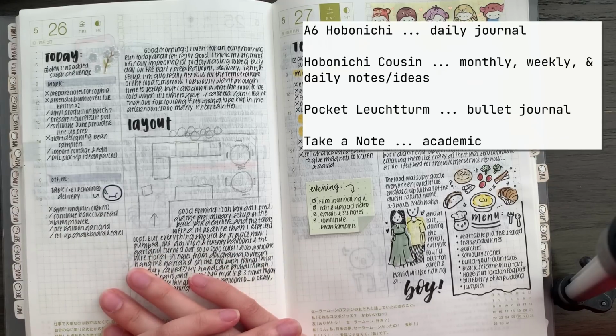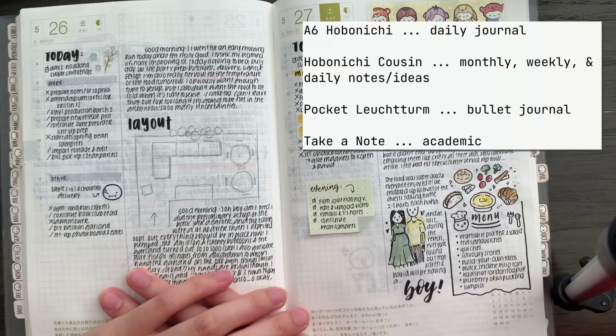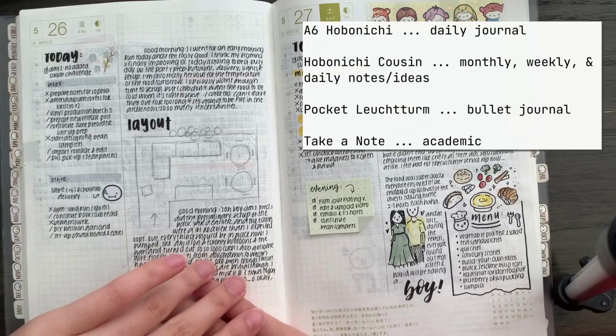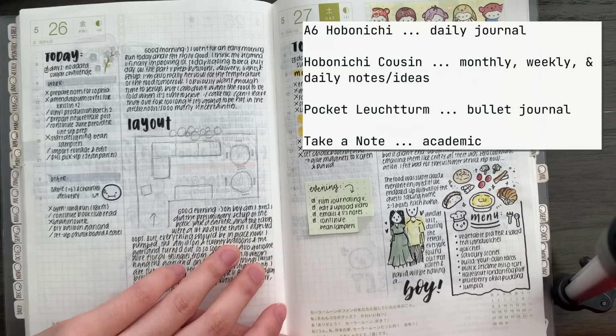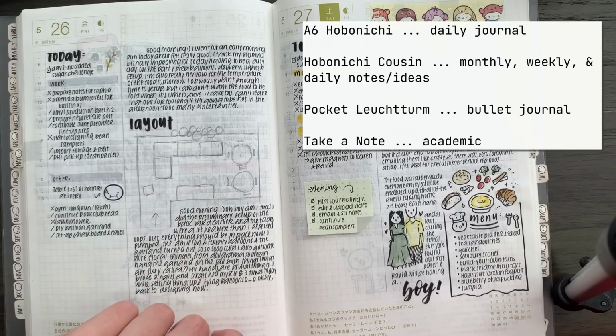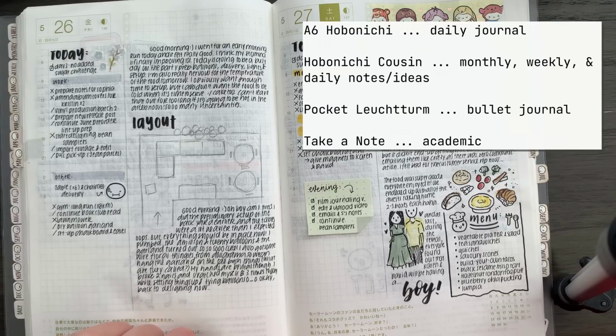And, you know, by no means is the Coffee Monsters Co. independent from me or anything. I'm still super involved, so there are still a few things that I could improve upon. But starting next year, I will be putting myself and my learning a little bit more as a priority because I do want to start applying to graduate school. So my Take a Note planner is going to act as my personal planner for applications and studying and all of that.